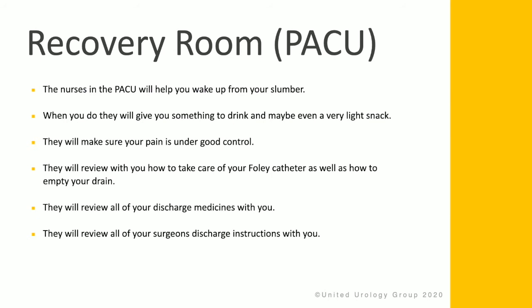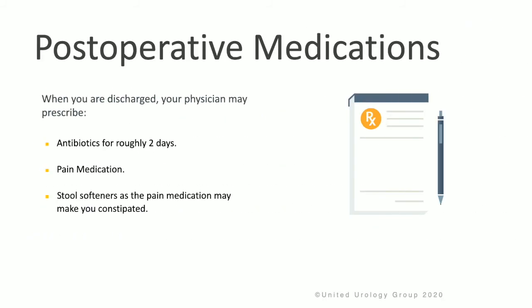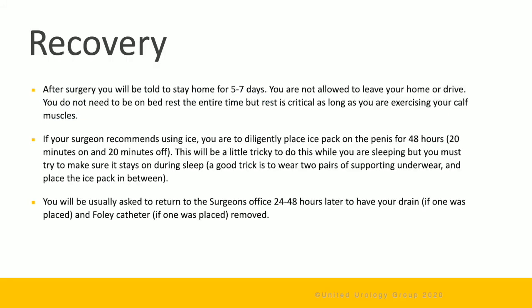They will review with you your discharge medications and review all the surgeon's discharge instructions with you and your family member. When you are discharged, your doctor may prescribe antibiotics for a few days, a pain medication, and a stool softener because the pain medications may make you constipated. After surgery, you'll be told to stay at home for 5 to 7 days. It's important to take it easy and not drive.